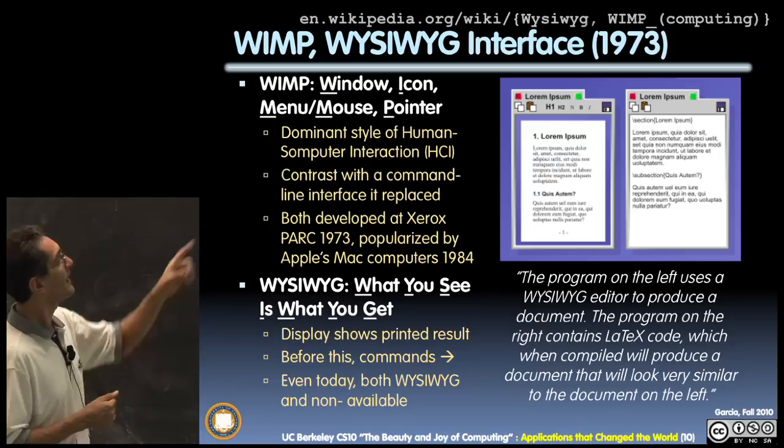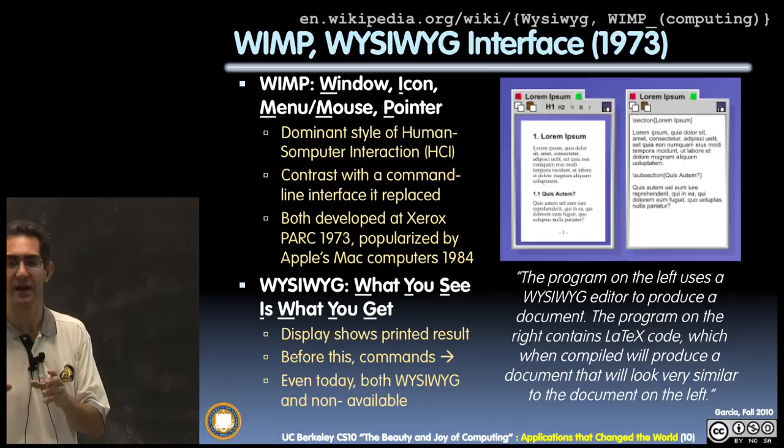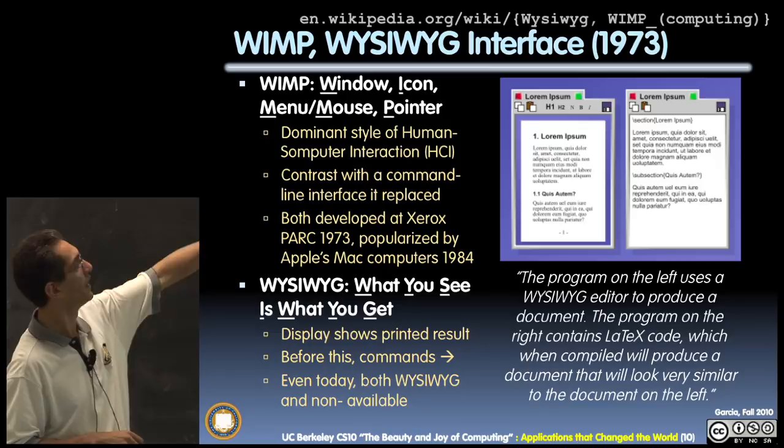Here's an example of a picture of a WYSIWYG editor. If you've ever used Microsoft Word, you're familiar with the WYSIWYG editor. Although I believe you can actually still go into Word and operate in non-WYSIWYG mode, where you're just typing things in a font that doesn't show the original font that you work in. I think it's called outline mode or something.